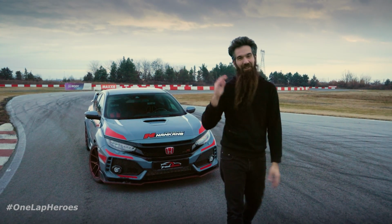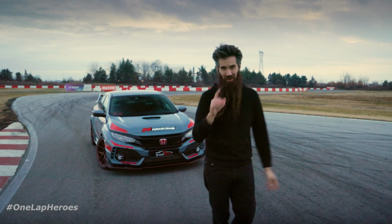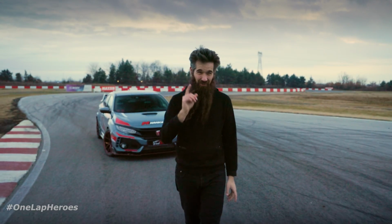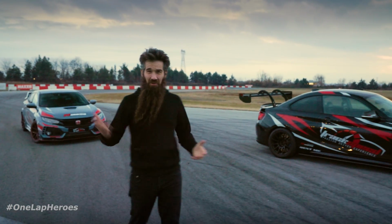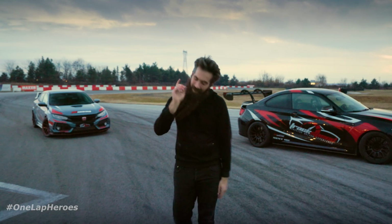Behind me, you can see a Honda Civic Type-R, the FK8. At some point, it was the fastest car around the Nürburgring, the fastest front-wheel drive car around the Nürburgring. Next to me, you have an M2. So maybe this video is like front-wheel drive versus rear-wheel drive, but it is not.